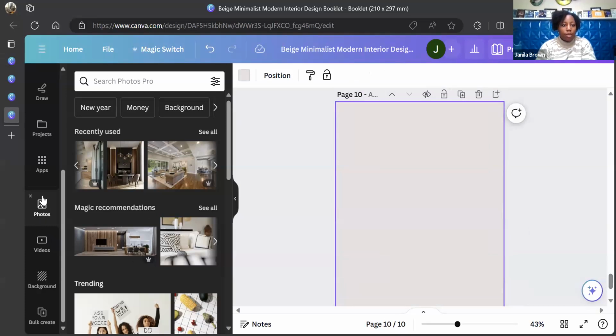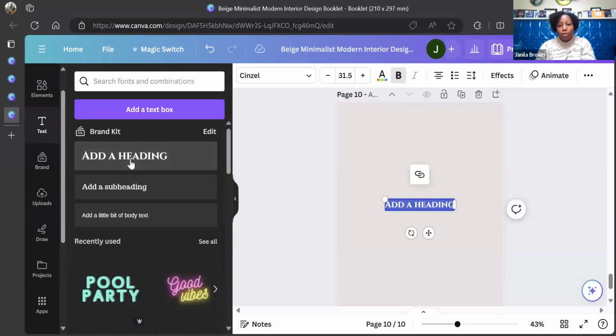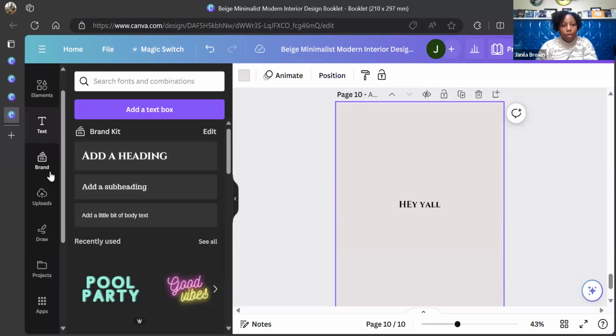You can add text. You come over here, you can add text. You can add photos, whatever you want to do on this page, okay? Because it's blank. So if you want to go crazy, get fancy, then you can add these things. You will also need blank pages, okay? So I'll go back to my template and show you that you have to add blank pages because you have to think about how the book is going to be put together.